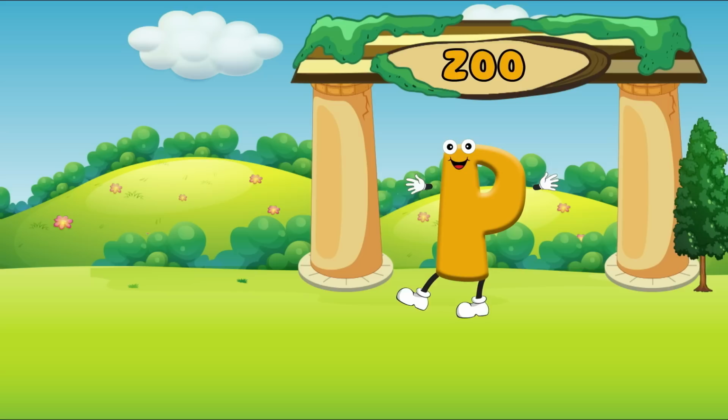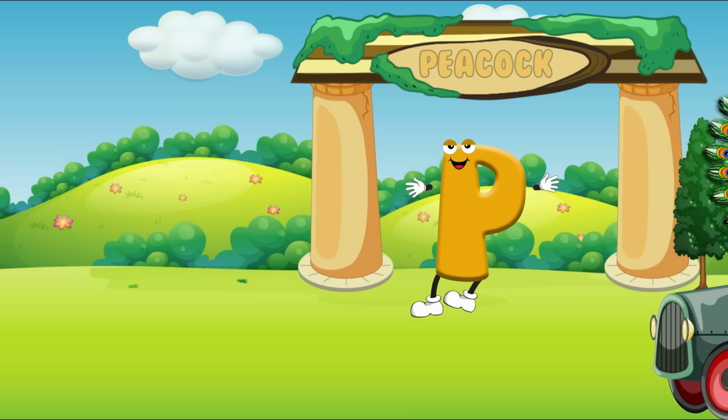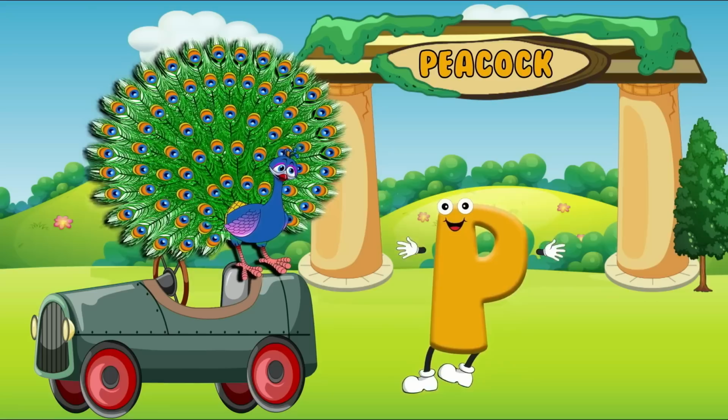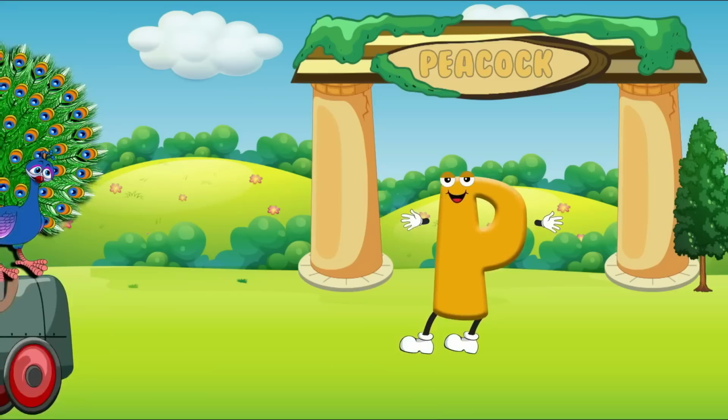And the letter P looks like. Animals that start with the letter P is Peacock. They are most beautiful animals, and they take several years to develop their beautiful tail. And the sound of the peacock is... Oh, what's next coming?